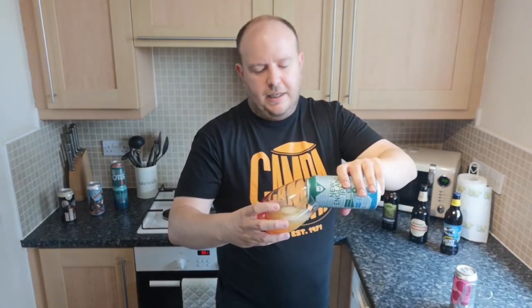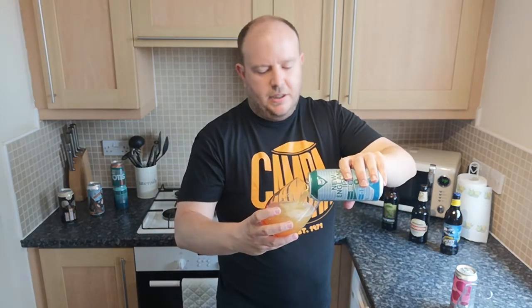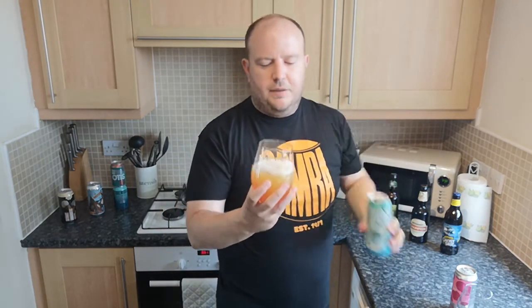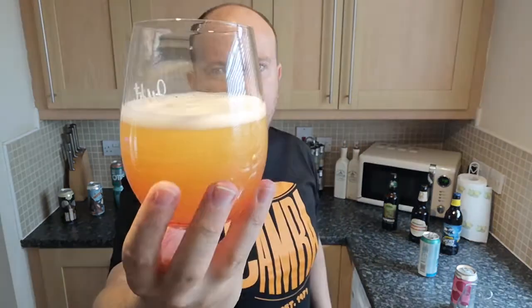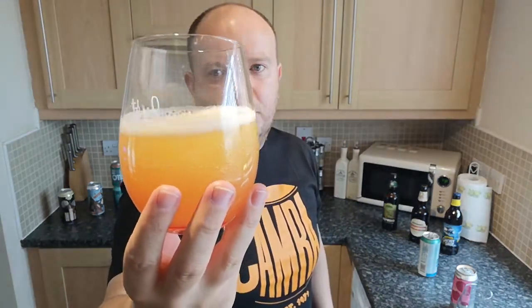I could pour this whole can out, but I'm not going to. The reason being is that the coracle glass doesn't hold the whole can. So if I've got the whole can in one and not the other, it's a bit unfair. Right, look at that. Quite light in colour. Ignore the red hue at the bottom, the red tint. That is just the glass. Very light in colour. Bit of a white head on it.